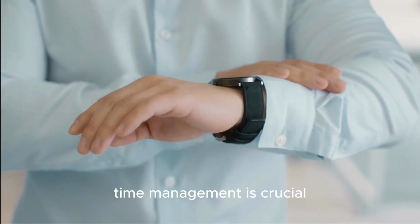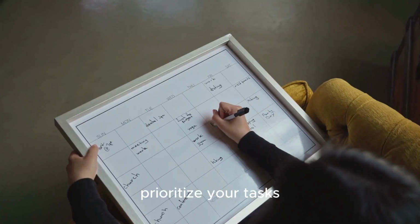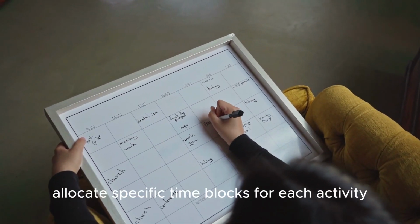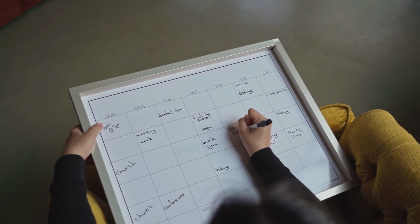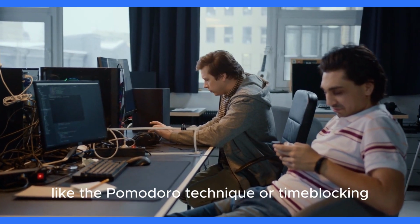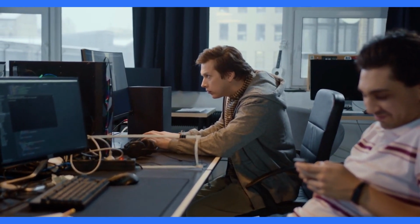Time management is crucial for supercharging your execution skills. Prioritize your tasks, allocate specific time blocks for each activity, and minimize distractions. Use productivity techniques like the Pomodoro technique or time blocking to optimize your productivity.